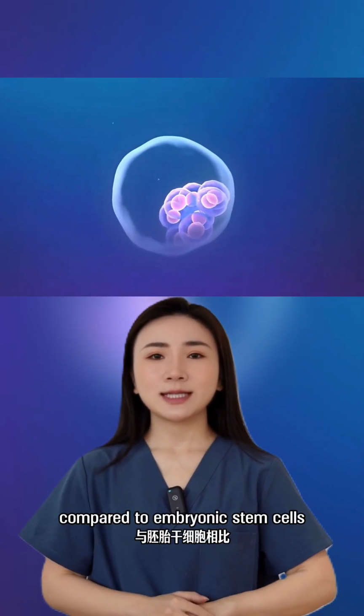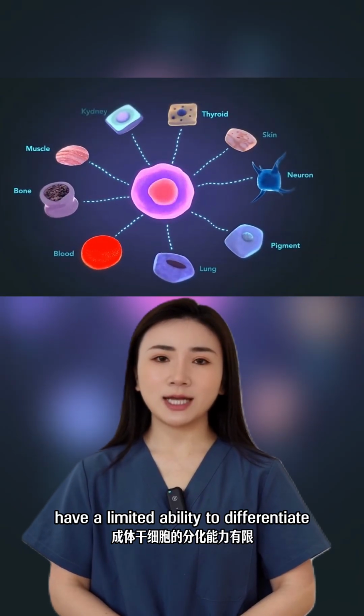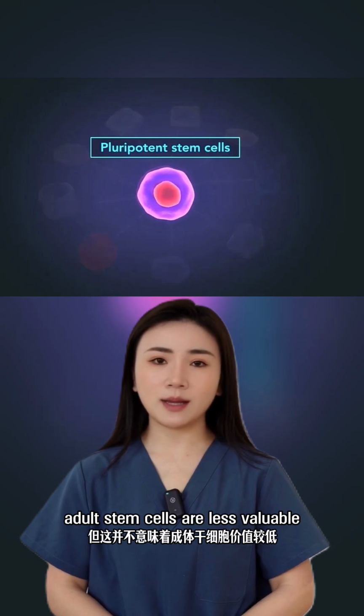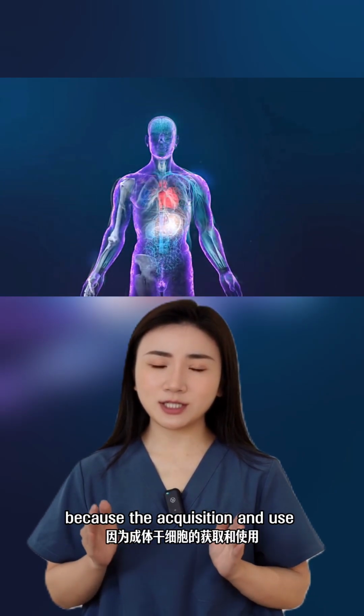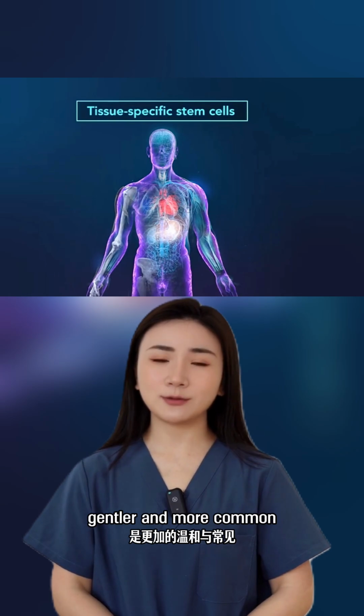Compared to embryonic stem cells, adult stem cells have a limited ability to differentiate, but this does not mean that adult stem cells are less valuable, and in many fields, adult stem cells have become the mainstream treatment option because the acquisition and use of adult stem cells are easier and more common.